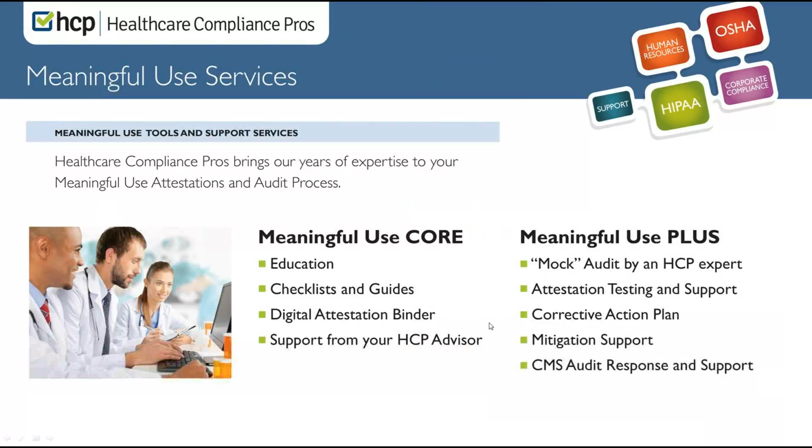We also have our meaningful use services that are just rolling out here from HCP. So if you are participating in meaningful use and need some assistance, mock audits, help with your attesting, all of those things, Healthcare Compliance Pros can help you with that. So keep that in mind.